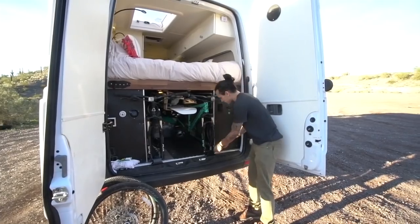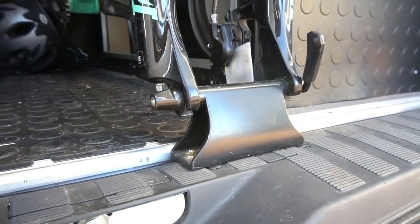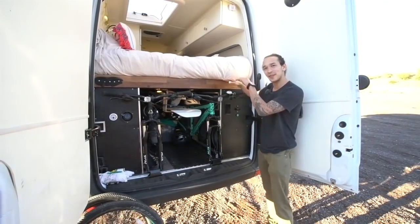So our bikes are mounted on these fork mounts down here. And unfortunately with the flare, we had to have a certain height that the bed could be.